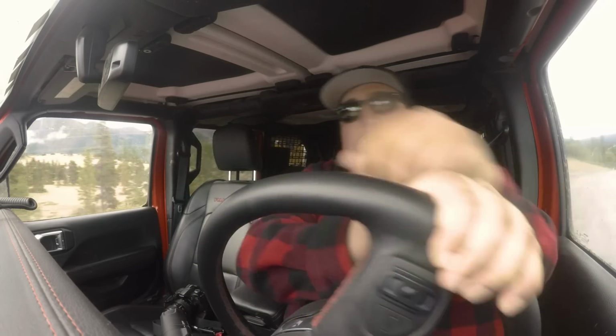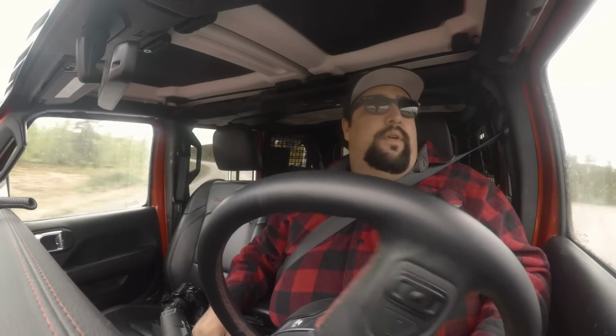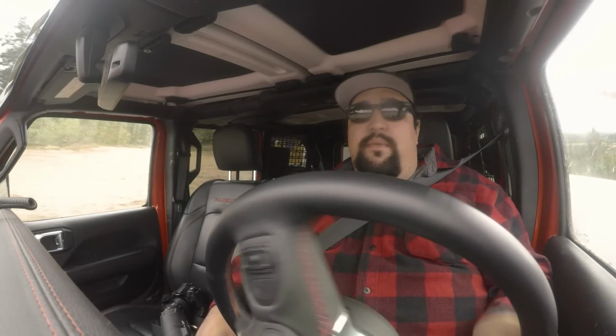Ladies and gentlemen, we have arrived at our first destination here in Carcross. And this is a really cool place. It's unlike anywhere I've ever been before.